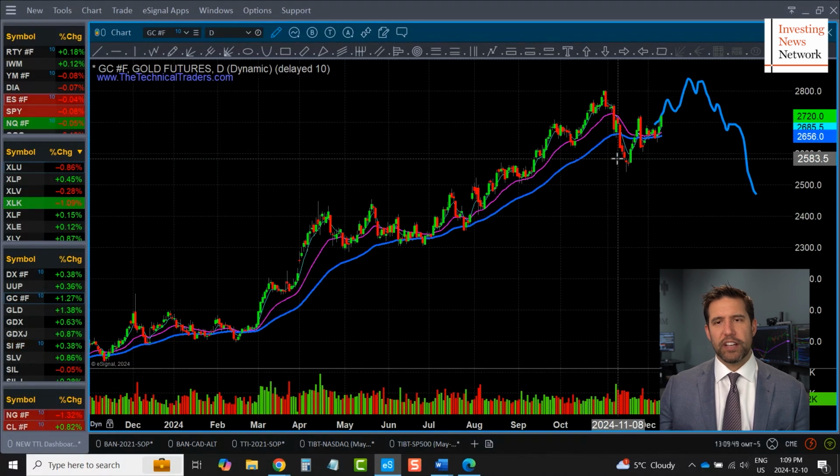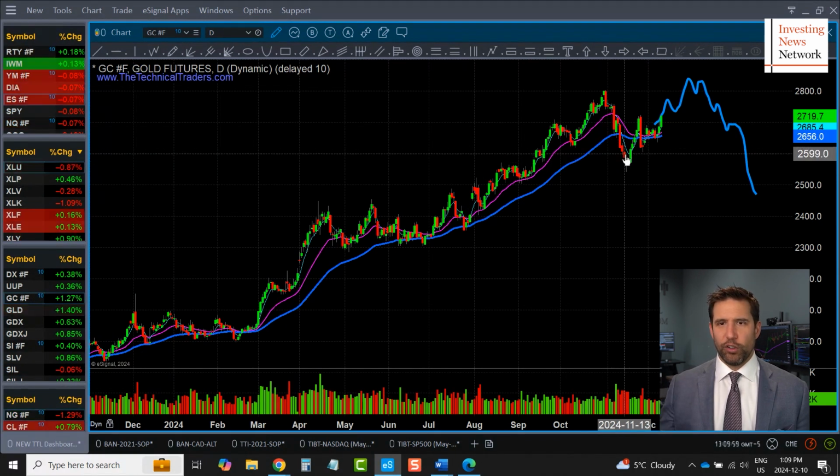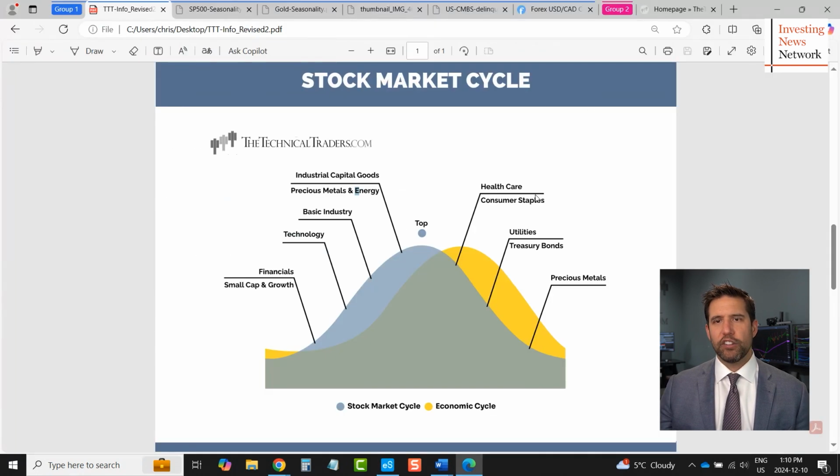And in the previous session, the VIX had a pop of about 11% in the last session. So we're seeing money flowing out of small cap and aggressive stocks just this week, and they're moving into gold. So gold has that safe haven play. And there's this chart that I really like to look at because I like to know where we are in the big picture of things.